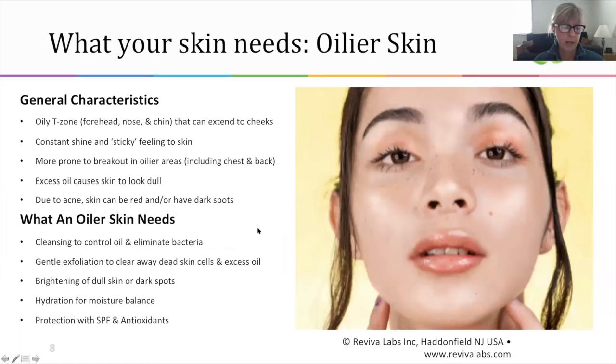Oilier skins, they really struggle. They have a special place in my heart because it's really hard to sometimes find the right balance and the right set of products for an oilier skin. But let's talk about what they are first. Oily T-zone, forehead, chin, nose. Sometimes the oil extends out to the cheeks a little further.